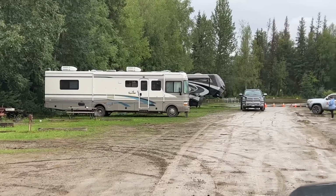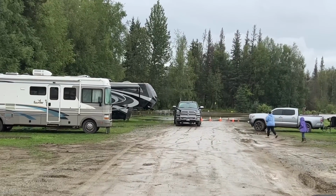Well, we're driving into our RV park, and it looks like we might be in trouble. And look at that, river is severely flooded.